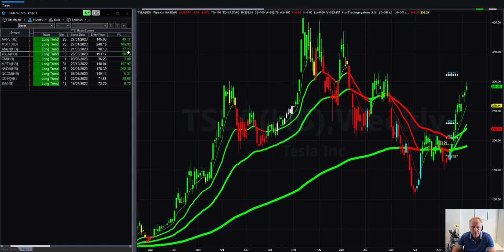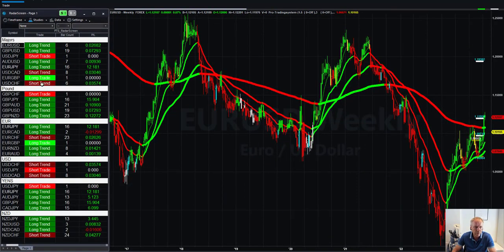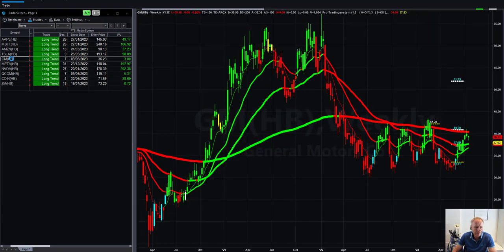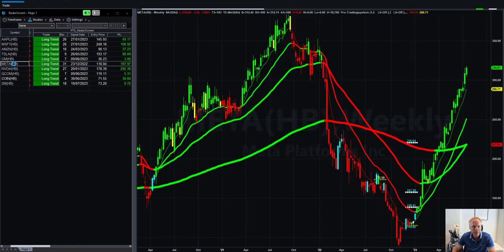Very nice move indeed. And remember, I'm doing this while the market is closed here in the US. You can see in the FTSE the market is updating, still live, because of course the Forex market is open 24 hours a day besides the weekends, unless you're trading cryptos. We've got GM here, General Motors. We've got Meta here. What a move in Meta, guys.